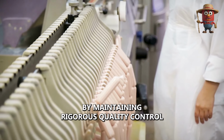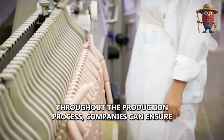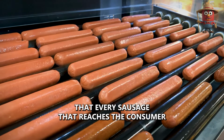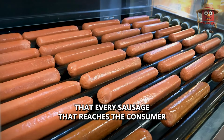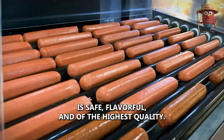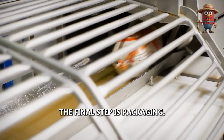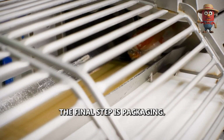By maintaining rigorous quality control throughout the production process, companies can ensure that every sausage that reaches the consumer is safe, flavorful, and of the highest quality. The final step is packaging.